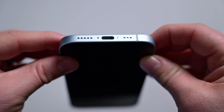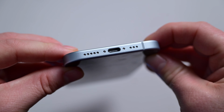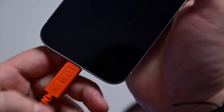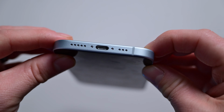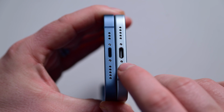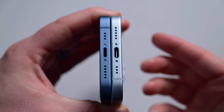Then, of course, we have USB-C. It's a USB-C port which allows for universal charging between all of your different accessories. Plug your camera in, plug your iPhone in, plug your AirPods in, whatever it is, you can all use USB-C, and it's quite handy. But Apple did limit the USB-C port. It's still the same 480 megabits per second data transfer rate that we had for Lightning. It's not the faster speeds that we're seeing on the Pros, but charging, everything else, is going to be the same. It's just really kind of nice to have USB-C.